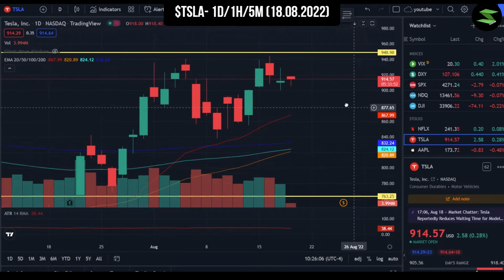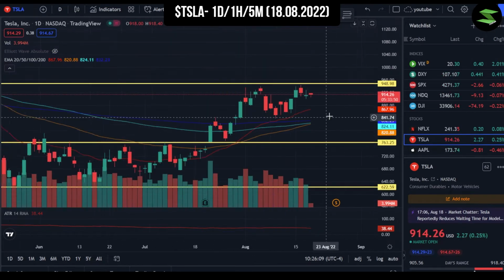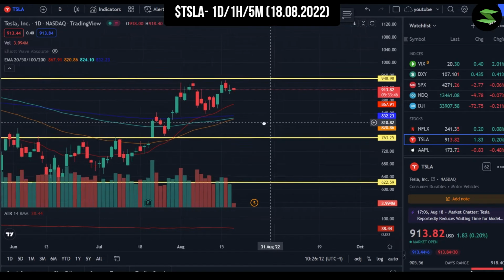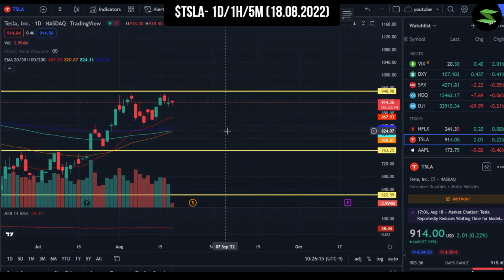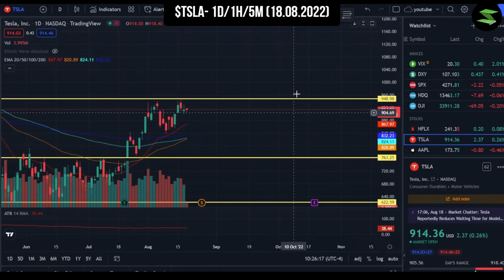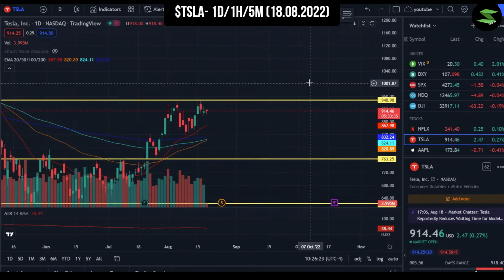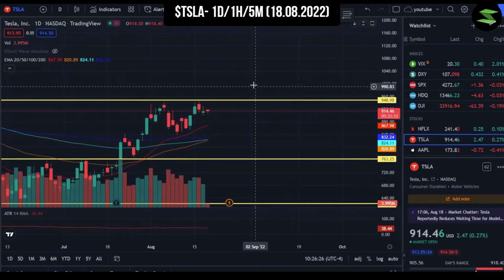Now, in case that happens, I personally believe that the stock will keep crashing and then get again into this zone, or probably take support at this area, and then we might be able to break out of this level, and this might be in accordance with when the crypto market recovers. So when we see Bitcoin and others recover, we might see Tesla stock recover as well.